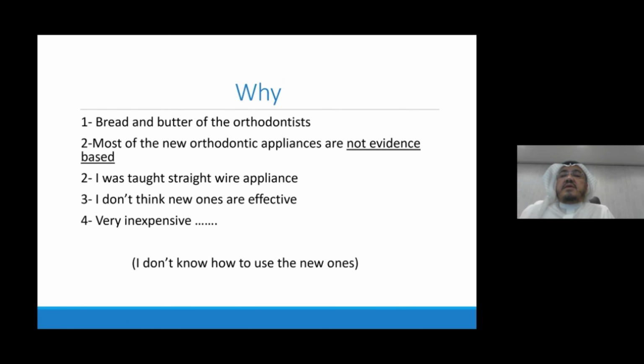And why is that? Because the straight wire appliance still is the bread and butter of orthodontists. We like it. We were born with the fixed appliance, so we know exactly what it is, and we are very good at it.